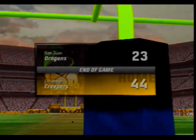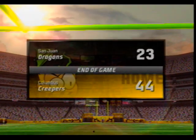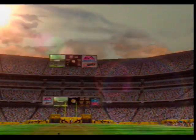That's the end of the game. The final score is the home team, 44. The away team, 23.